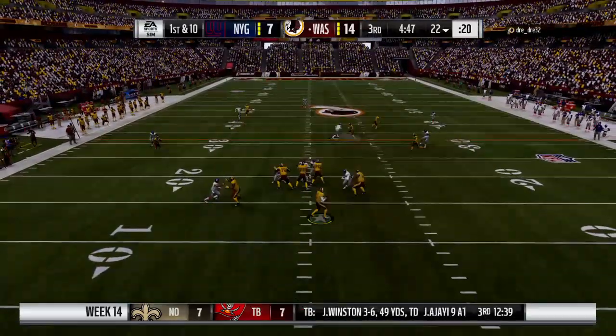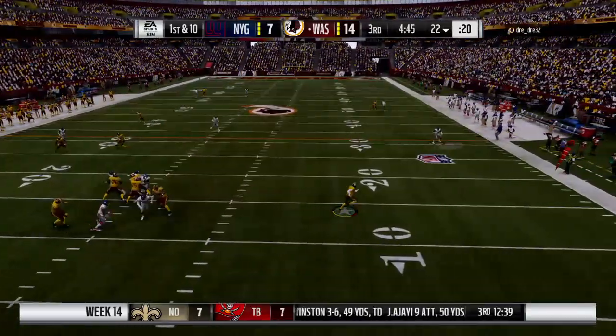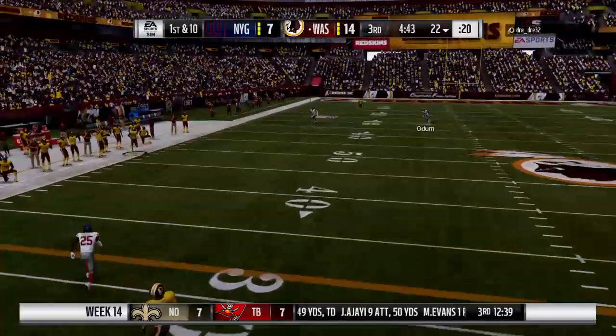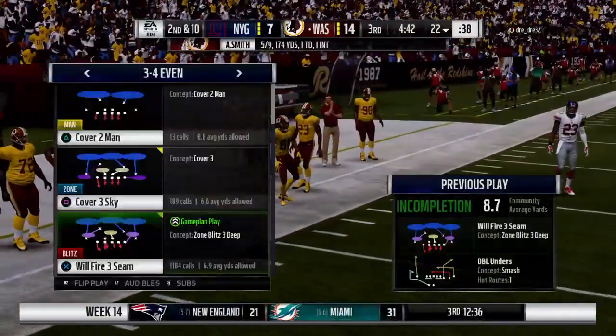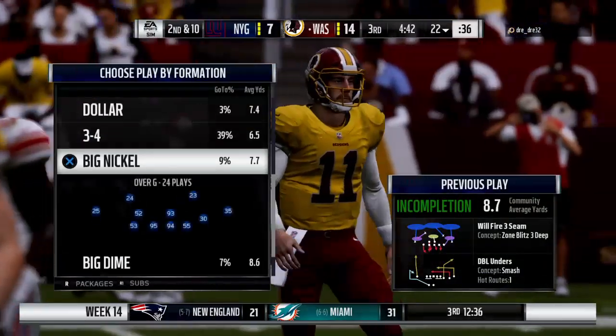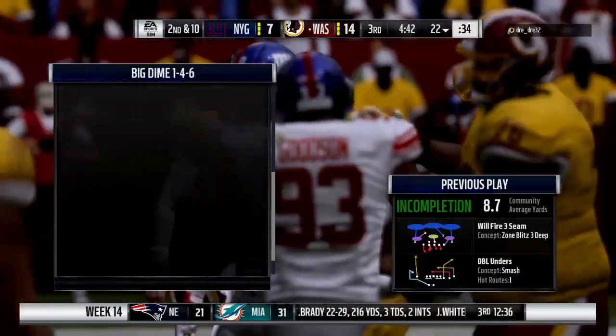Smith on 1st and 10. Flush to his right. And he overshot him there. It's out of bounds, incomplete. He was looking for Jamison Crowder there. That'll bring up 2nd down.